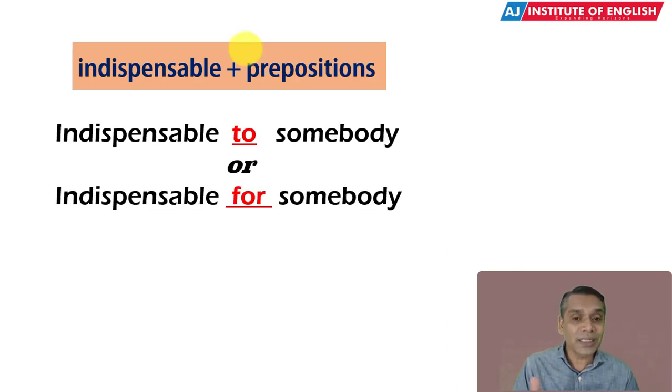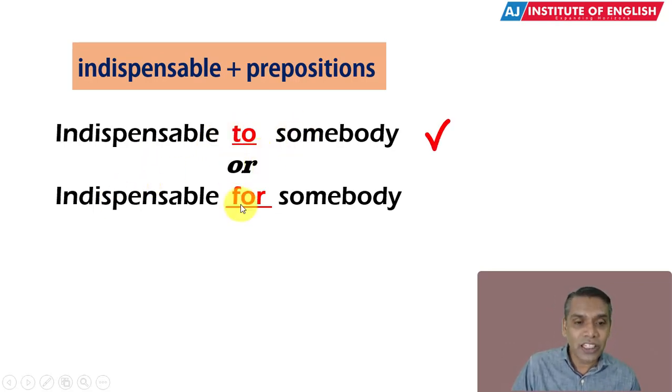So if you want to say somebody, something is essential for somebody or to somebody, with the adjective indispensable, we can use only the preposition to. So we have to say indispensable to somebody, but we cannot say indispensable for somebody. That means that with a personal noun, the only preposition we can use with the adjective indispensable is to, we can't use for. Keep in mind that.